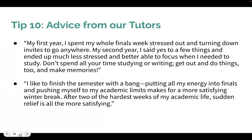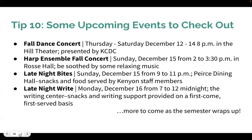I like to finish the semester with a bang, another tutor notes. Putting all my energy into finals and pushing myself to my academic limits makes for a more satisfying winter break. After two of the hardest weeks of my academic life, sudden relief is all the more satisfying. A couple upcoming events to check out: the Fall Dance Concert, the Harp Ensemble Fall Concert, Late Night Bites, and Late Night Write. There will be more to come on the academic calendar as the semester wraps up.